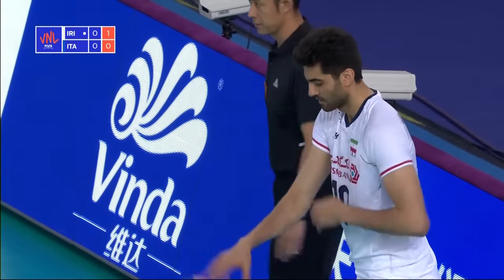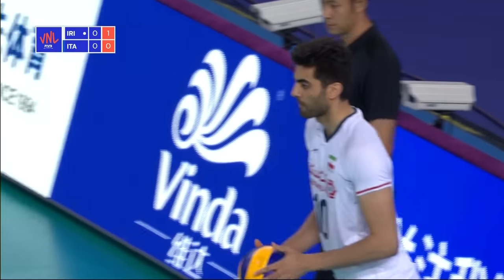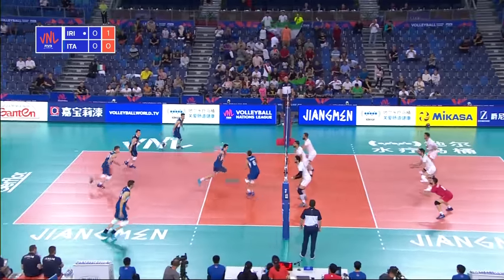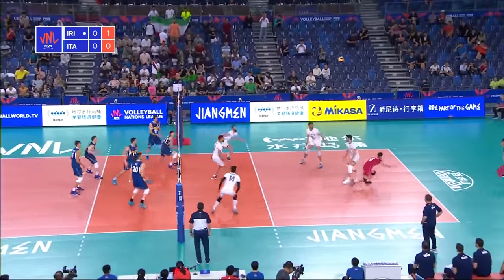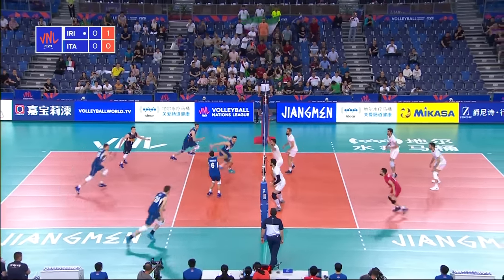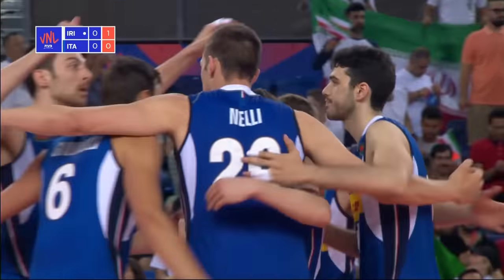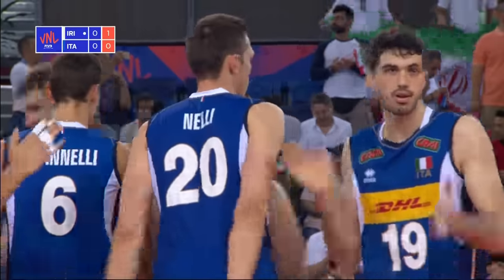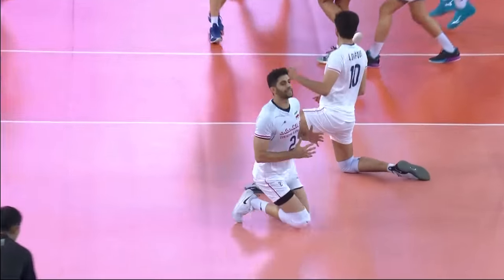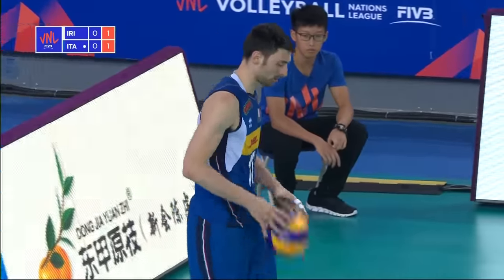Manavi. Immediate side out, so the serve from Gafur. Set from Gianelli. An opportunity to get the ball down on the floor, not taken. And the overpass, which Italy look to make full use of, and they do. One-one.